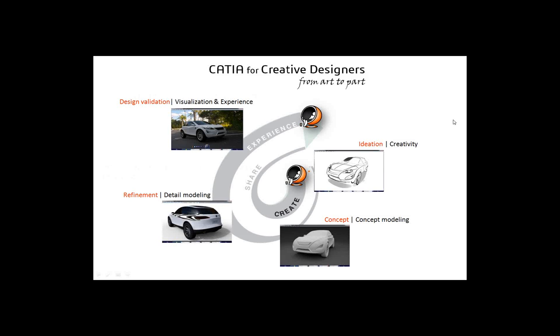But as I said, this technology is part of a complete suite, CATIA for Creative Designers, covering the complete process from ideation, concept, refinement to design validation. You saw earlier in the presentation that these 3D sketches can be reused by any other workbench of CATIA, from solid modeling, surfacing modeling, or reverse engineering technologies.